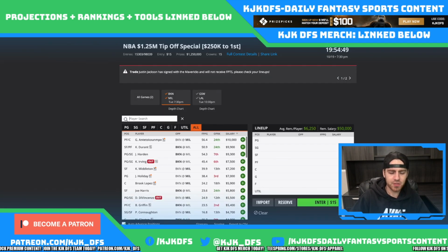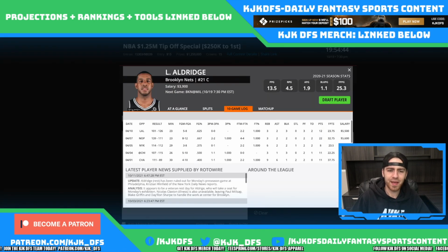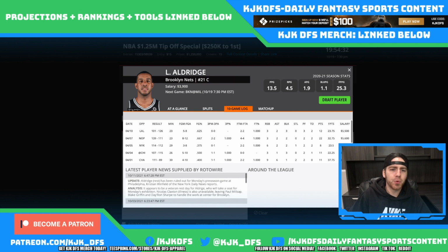LaMarcus Aldridge, another guy that's really standing out for me from a first look aspect here at only 3.9 on DraftKings. That's too cheap. I've got him projected to go out there for about 24 minutes. A guy that's right around a 1 DK point per minute producer. Same thing with Bruce Brown. Last year he was a 0.92 per minute producer as far as DraftKings points. Guys are both just way too cheap.